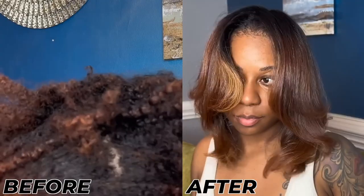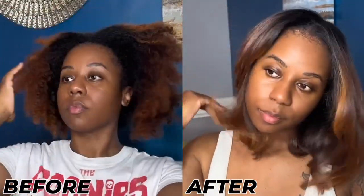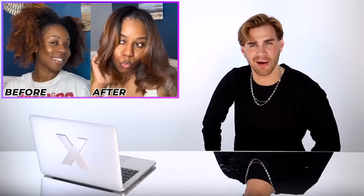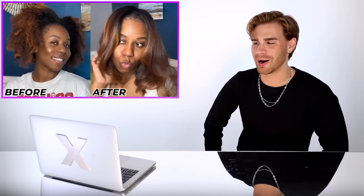Holy shit. You just took the cake for, I think, the prettiest finished result from a silk press I've ever seen. The before and after, I'm out of words. I love watching this. That body at the end was just perfect. Just the amount of movement and the volume. Wow, wow, wow.